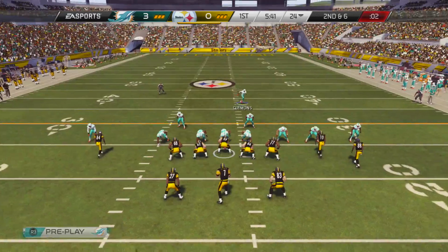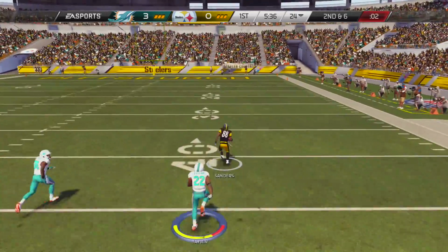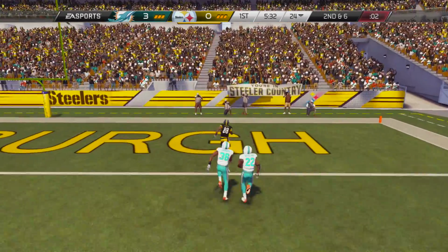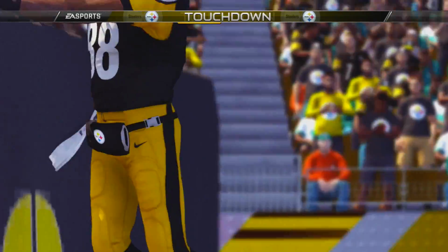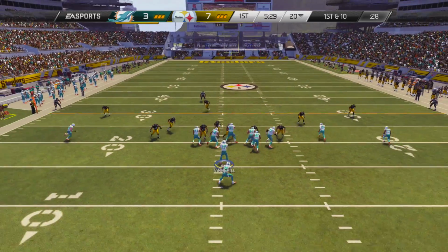He hands it off to Jonathan Dwyer, who gets a gain of 4. Now 2nd and 6. Roethlisberger going to look deep, and he is going to find his man, Emmanuel Sanders, who's going to take this to the crib as he burns rookie Jamar Taylor on the deep route. He just didn't have enough speed to keep up. So now down 7-3, the Miami Dolphins with the football.